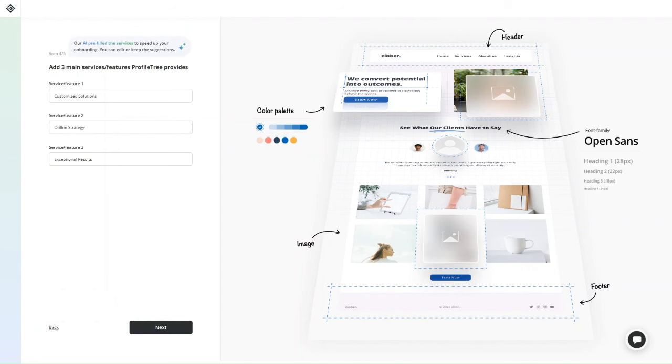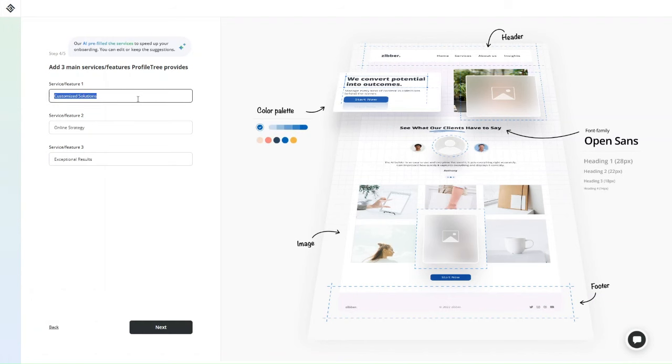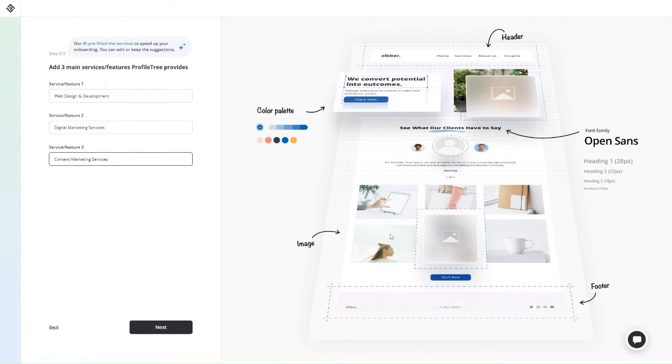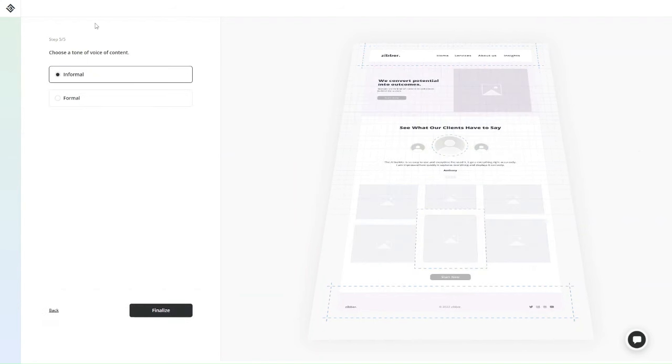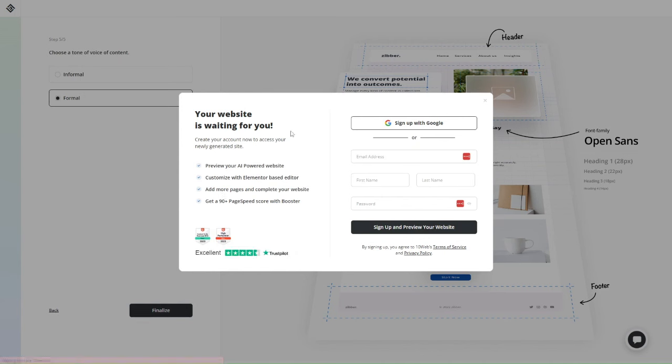And we are going to type in three main services that we can provide. You just want to input all of the features that you may have and the services that you want to offer. And this will all help the AI build a site that's completely unique to you, with your content and your services. Then choose a tone of voice for content, either informal or formal. We will stick with formal and just click finalize.